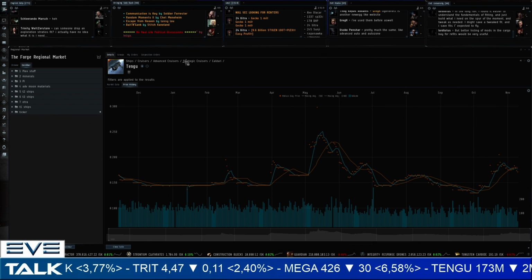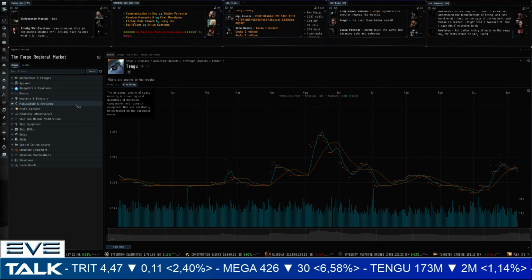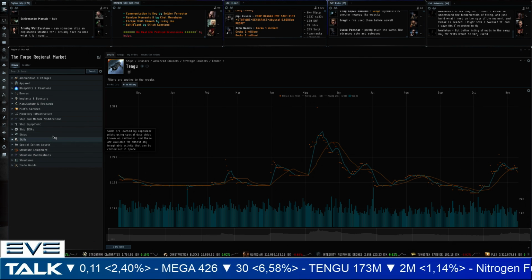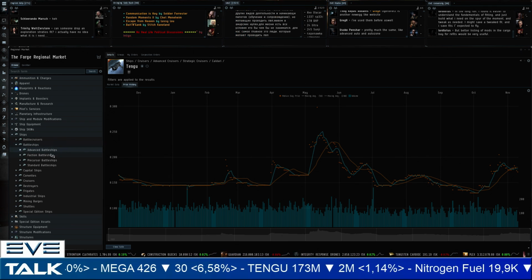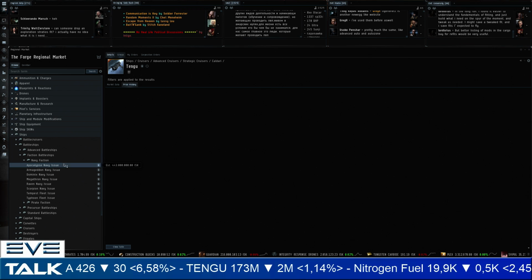The reason I want to look at these is because I think CCP Rise mentioned on Twitter, I think that's how I spotted it through Reddit, that CCP is adding BPCs for these. Apparently that's a change. So faction battleships, Navy factions. Let's take a look at that.